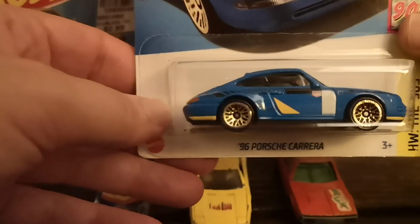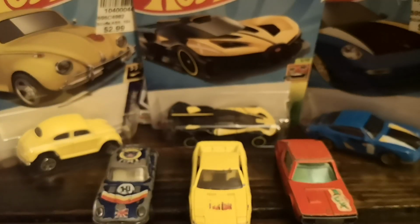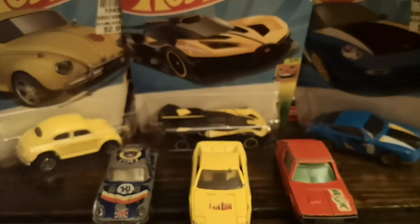So, a well done cast. I like the gold lace wheels, they go really well. They look like the wheels that are on his 1-to-1 car. So happy to add that to the Magnus Walker lineup of Hot Wheels Porsches and others.